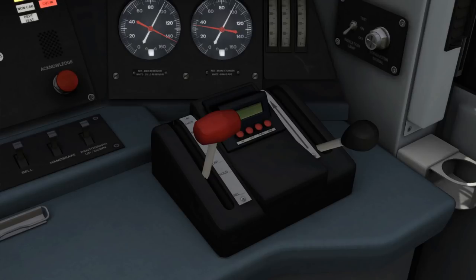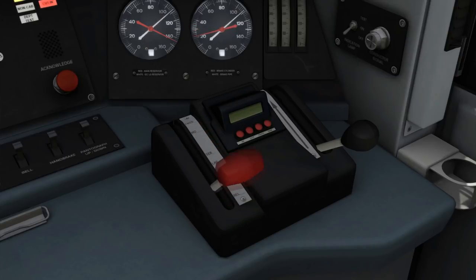If I was to leave the handle in the service position, then the brakes would continue to apply until they're at their maximum setting. And now if I want to reduce the brake pressure, I now have to move the handle all of the way back to the release position and then back up to the hold position once again. Though with this locomotive, it seems that once I've done the release, then the brakes will fully release before I can reapply them.